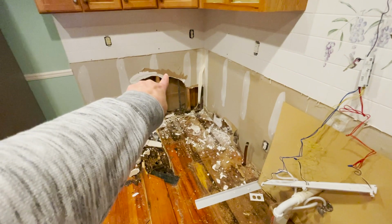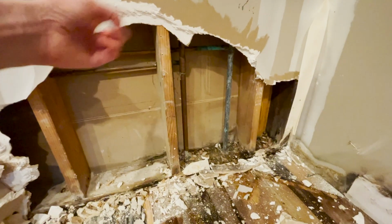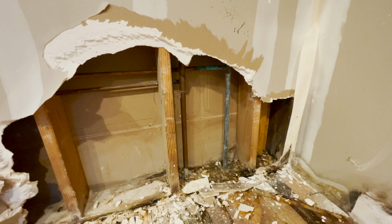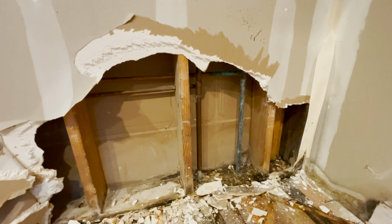We also have a leak here. I don't know if you guys can see that, but we have a leak from the water heater that's on the other side of this wall as well. I was planning on replacing that because the date on it is 1999. So we definitely need to replace the water heater. So we're gonna do that.